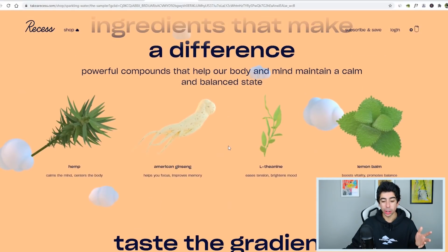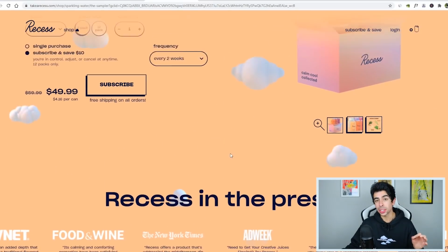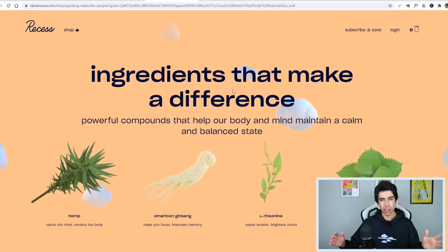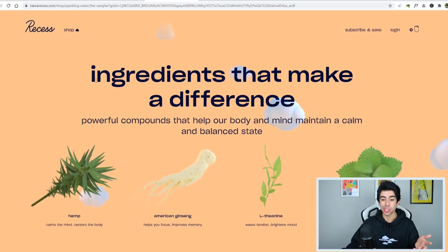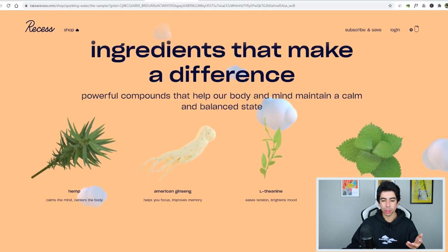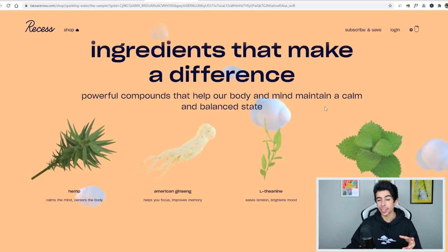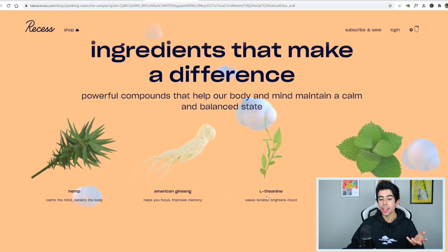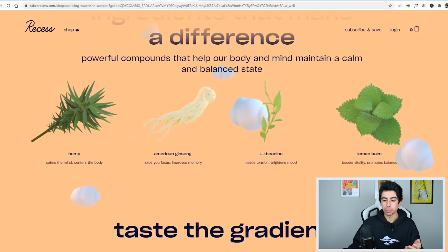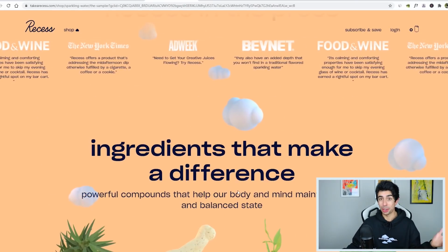But the first thing I want to note from this is that it's very clean and concise. There's not a ton of explanation, it's very to the point. So right away, the first thing they do is show you the ingredients. Powerful compounds that help our body and mind maintain a calm and balanced state. So they use hemp, American ginseng, L-theanine, and lemon balm. So these are the ingredients that make the difference, I guess.